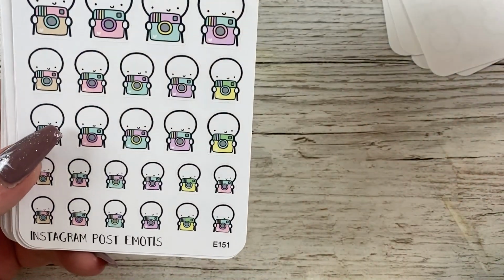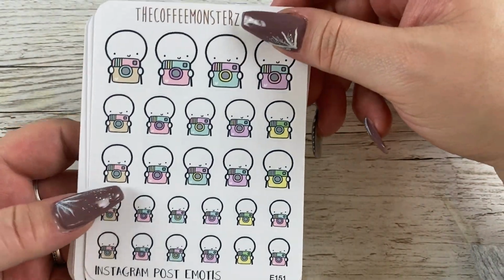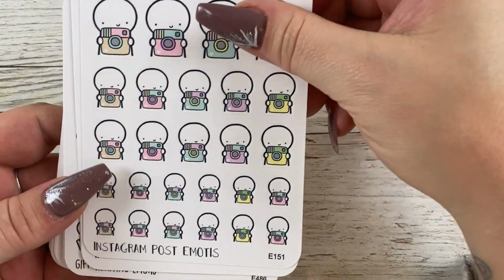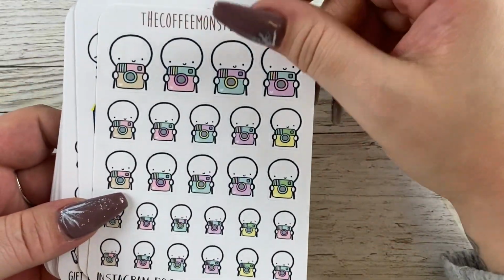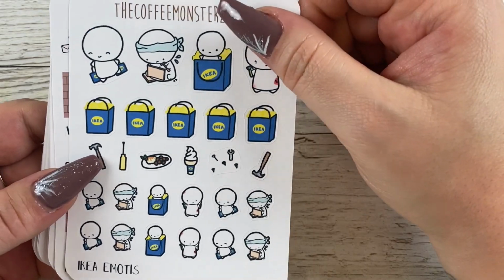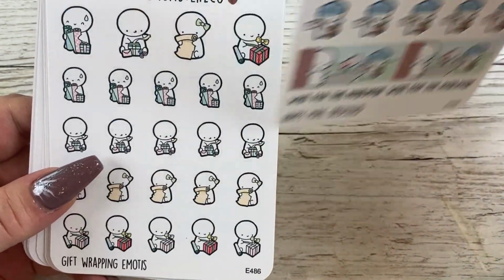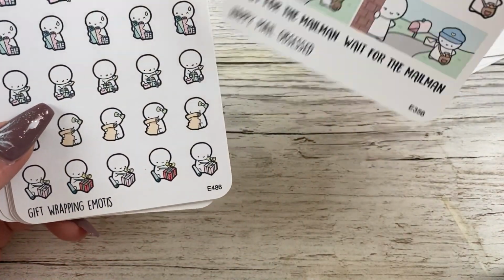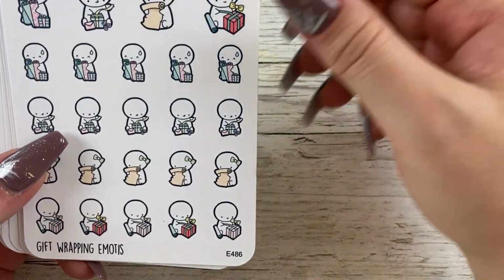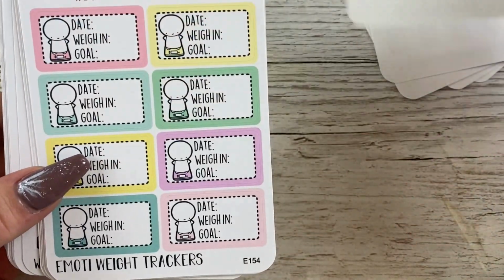Then we have some more nails, so some manicure, because I do my own nails, so I like to mark those in. I'm trying to get better on Instagram, so these are little Instagram post emojis, so I'm hoping they'll make me want to start posting. Couldn't pass up the little IKEA sheet, love that. Happy Mail Obsessed, that's a replacement from one that I've nearly finished. Gift wrapping emojis, these would be perfect for Christmas and birthdays.